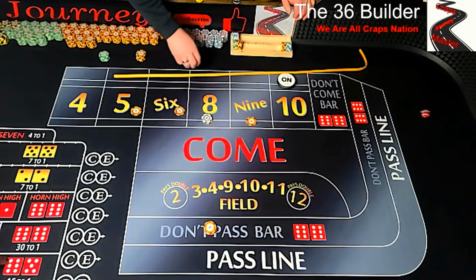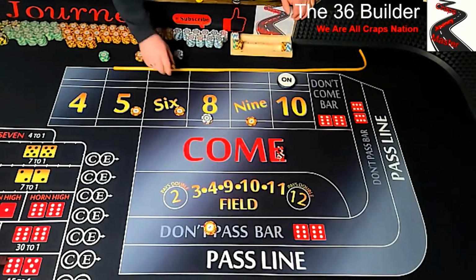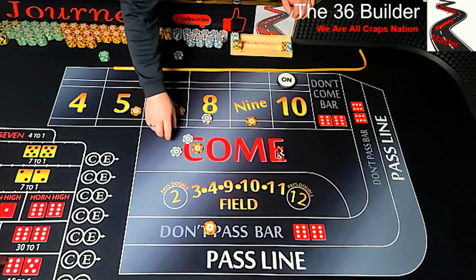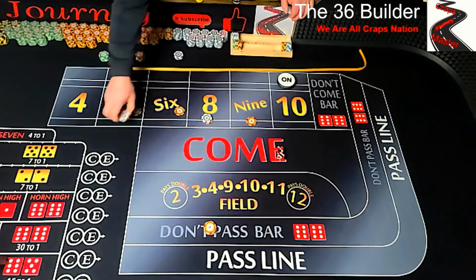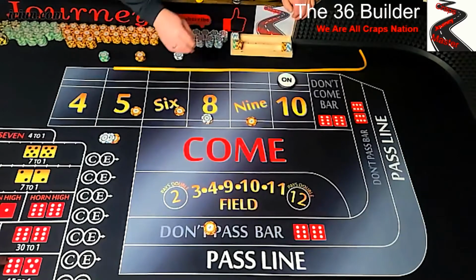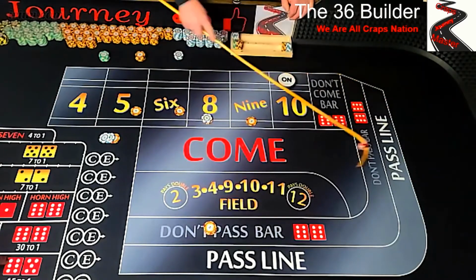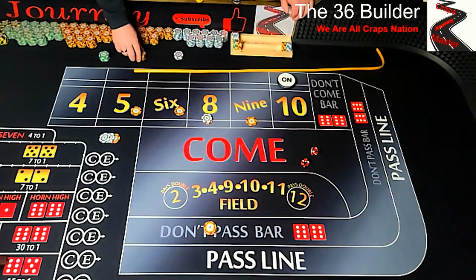Dice out. We have a 639. That pays out $7. And again, like I said, we're going to try to collect $22. So let's put this aside. We'll put this right here so we know where we're at. So that's $7 that we've collected.